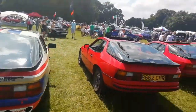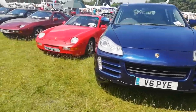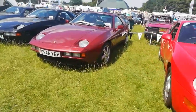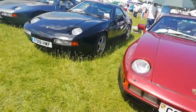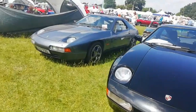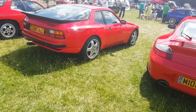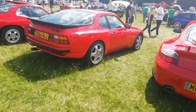Readers, which one of these is going to catch your eye? I like myself a 928. I'd love to drive one. It has a big bonnet, big fat engine. Grand Tourer. If I could afford to fuel it, that'd be one of my choices. Obviously, we've got a 944 Turbo, I've always really liked them as well. Same with these cars, prices are appreciating now.